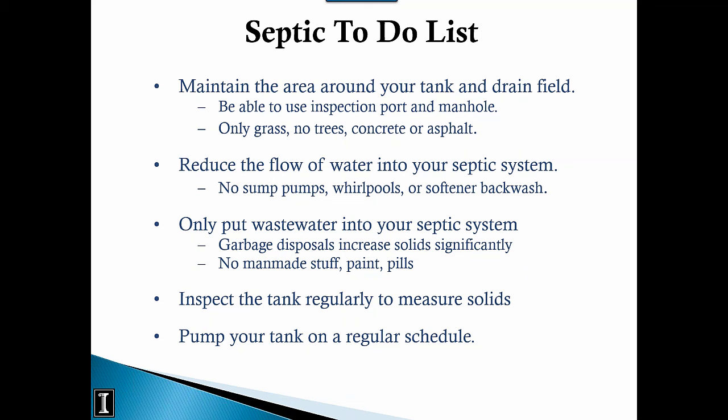So only put wastewater in your septic system. If you have a garbage disposal, the general rule of thumb is that it halves the time between when you need to pump your septic. And obviously no man-made stuff, paints, pills. Throwing the amoxicillin you didn't use when your child was sick down the toilet puts antibacterial material into your septic tank that works by having bacteria grow and break down the things coming from your house. So you don't want to do that.